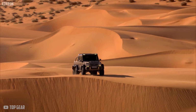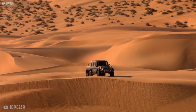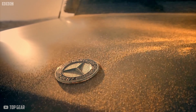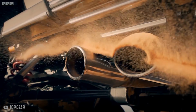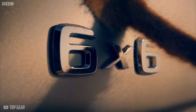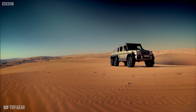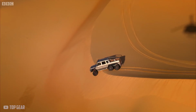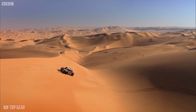And number 4 is not too much unlike our number 3. Without all the armor, this 6x6 is probably a lot more recognizable than the Razvani, as the Mercedes-Benz AMG G63 has been out for some time now, but nonetheless still a very desirable rig for those with endless pockets.